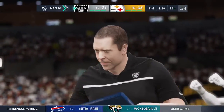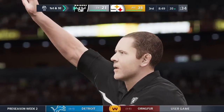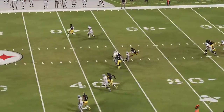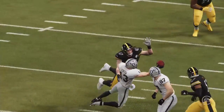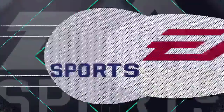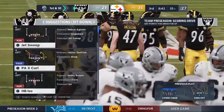Ball up to the 35 now as they come up on 1st and 10. That's Aguilar with it on the jet sweep. And nothing doing. He's immediately taken down at the line of scrimmage. Calling no gain on the play, and it'll be 2nd down. 2nd and 10 at the 35-yard line.